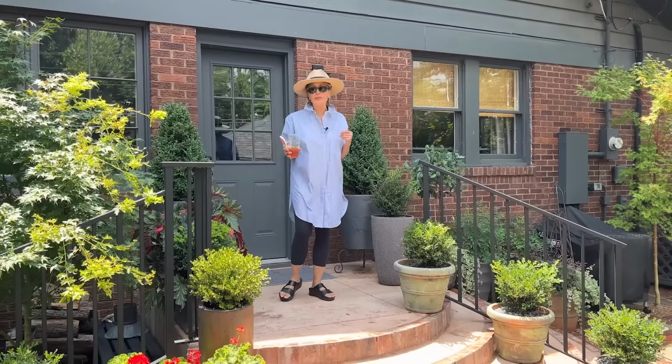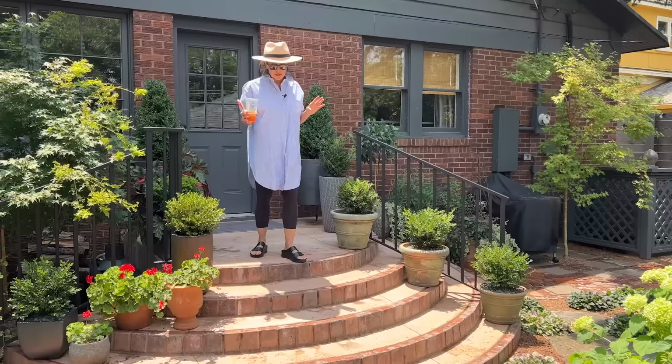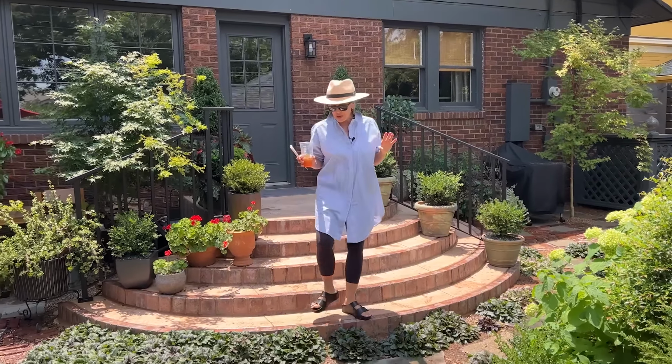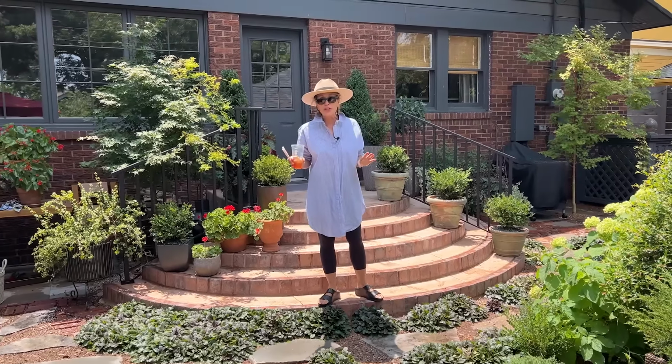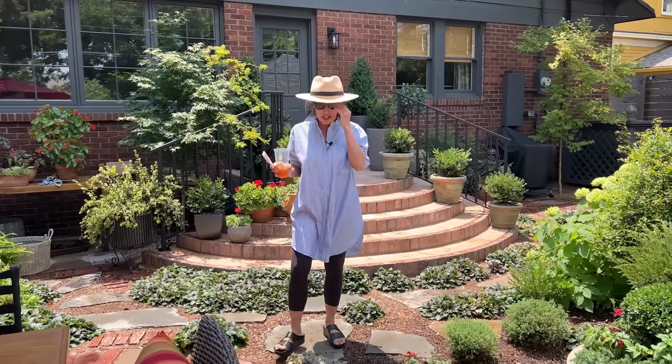And I think the title for this one is going to be what has most surprised me about this cottage garden. And I think for me, it's that everything has matured so much faster than I anticipated and grown so much better than I anticipated.